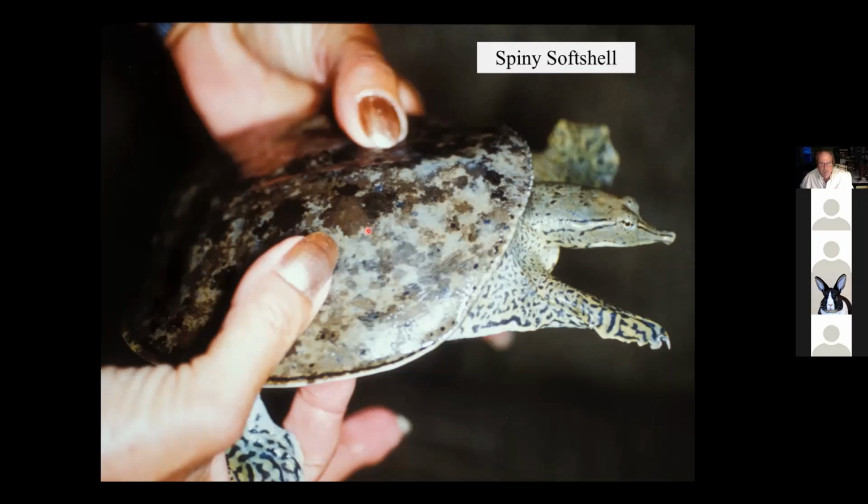The next question is quite specific to the neonate turtles before they come out. What specific things do the neonate turtles eat once their yolk sacs are absorbed?